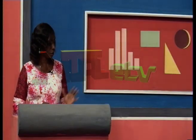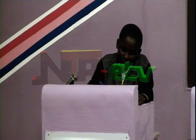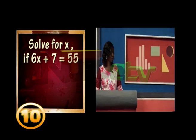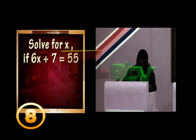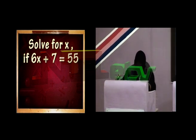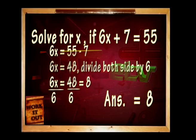Your question now, contestant A. Number 9. Solve for x. If 6x plus 7 equals 55. X is equal to 8. That's correct.